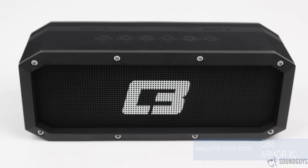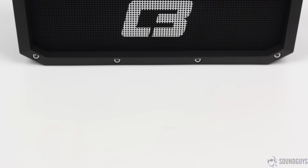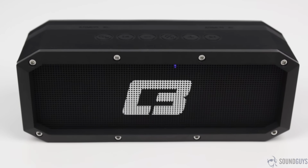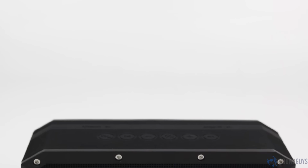It probably shouldn't be completely submerged in water, but when we ran it under a faucet, it came out completely fine. So at least you know you don't need to worry if you're near water. It doesn't have as sleek a design as some of the other speakers on this list, but this is the rugged section, isn't it? So who cares, as long as it's durable and sounds good.